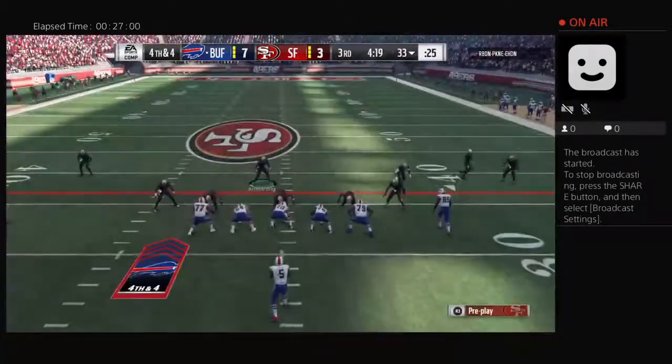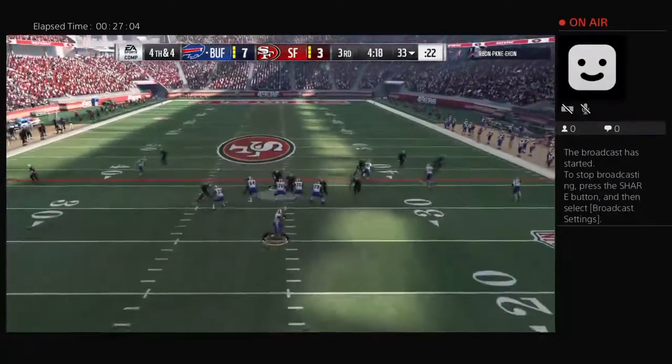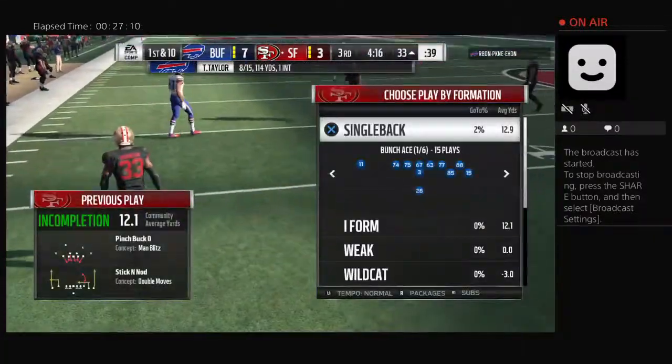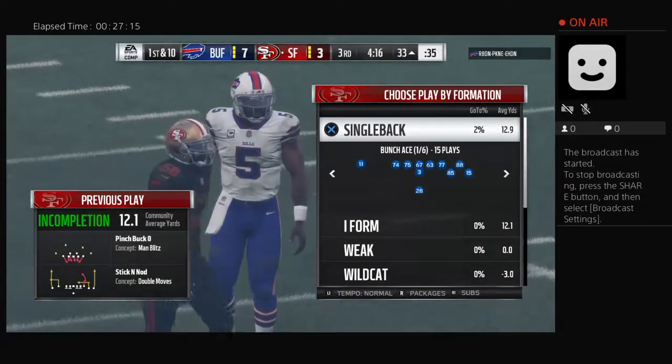NFL teams last year a little under 50% on 4th down conversions. This is a bit tougher. 4th and 4. Taylor, and it is incomplete. So certainly an interesting call there to go for it. And the Niners take over in terrific field position.